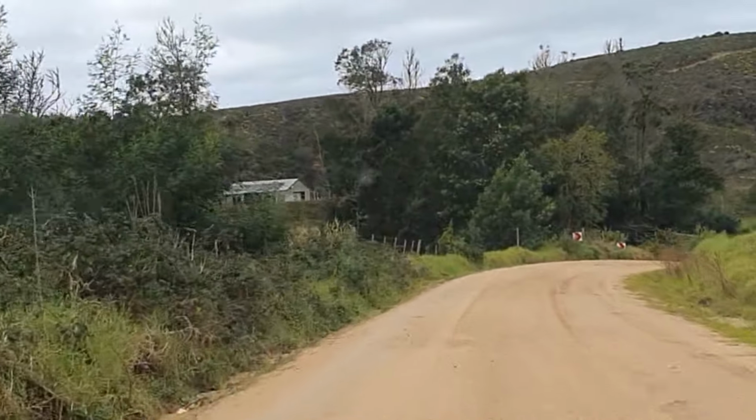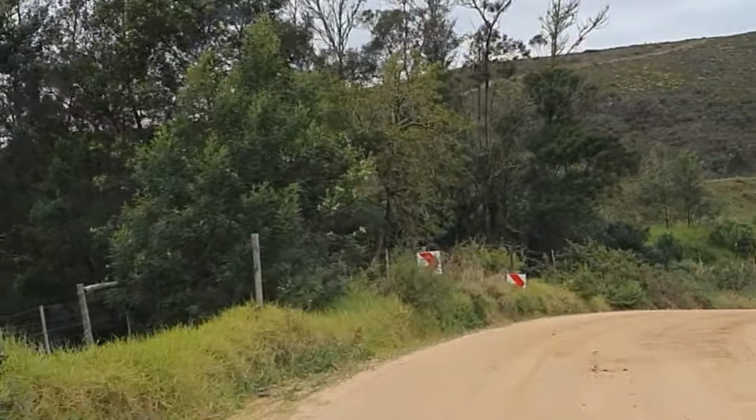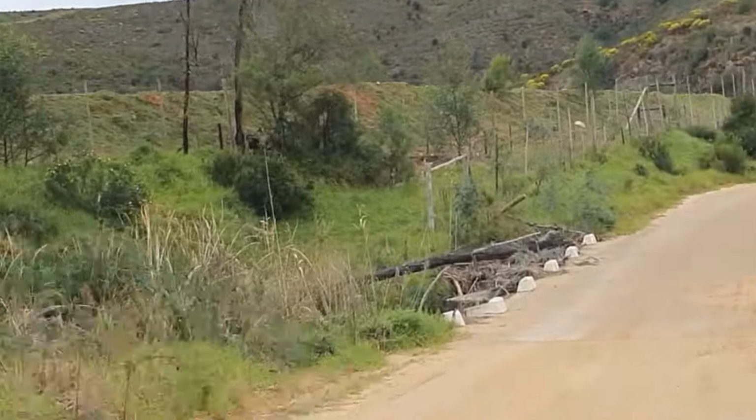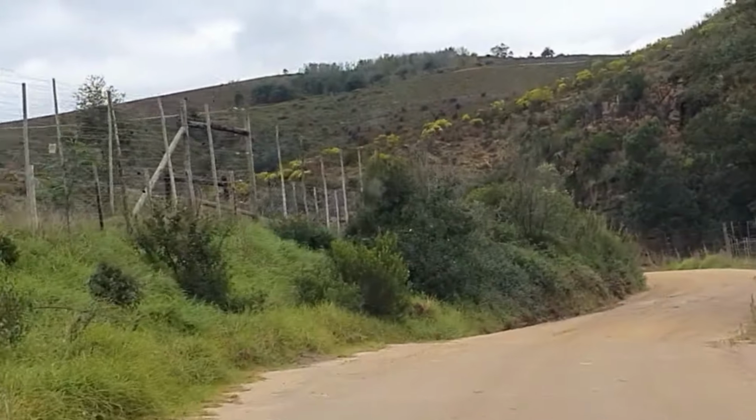It's not in too bad condition for one of these off the beaten track roads. Just take it easy.